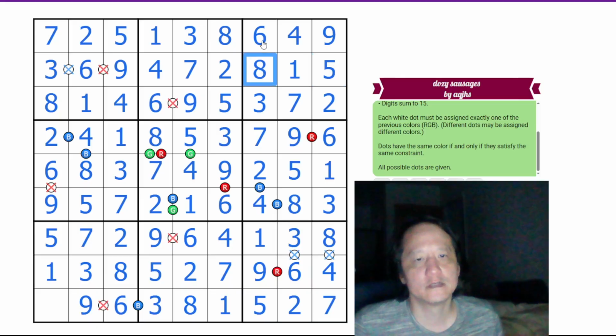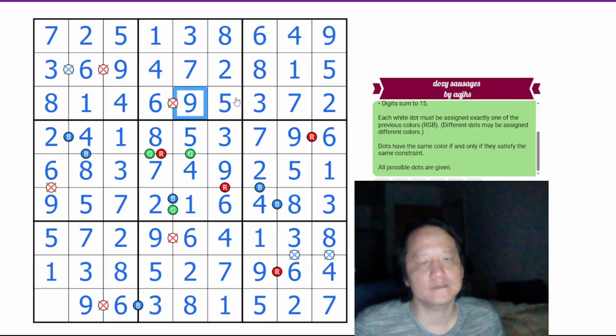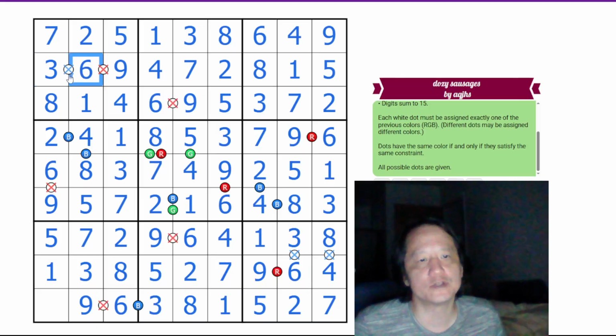8, 1, 6, 2, 3 are fine. 2, 8, 8, 5, 7 are fine. 7, 2, 3, 4, 9 are fine. 4, 1, 6, 7, 9 are fine. 9, 5, 4, 4 are fine. 9 and 6 add up to 15. There's a dot there. 6 and 3 are in a 1 to 2 ratio.